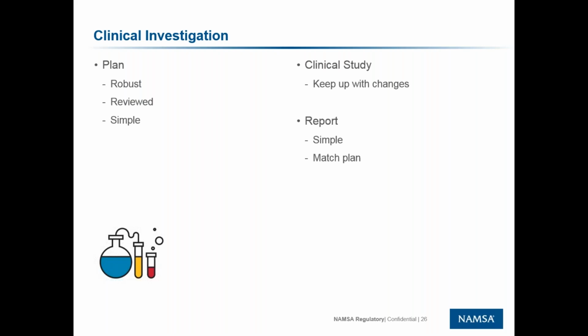In your clinical study, you want to keep up with the changes to your device that happen. Your device is going to change. Make sure you tie that to your clinical devices. So if all of a sudden you change packaging, yes, that has to go through the IDE approval process, but is there any ramifications for your results tied to that change? And again, for your report, keep it simple, but match your plan. Go back to your plan and make sure it all matches.